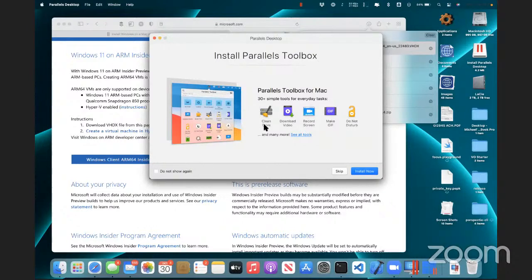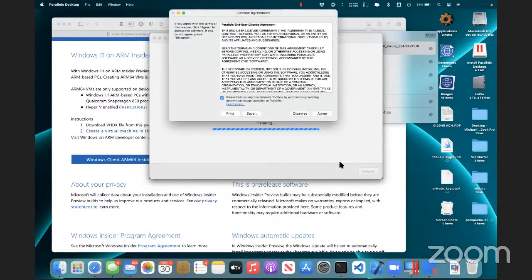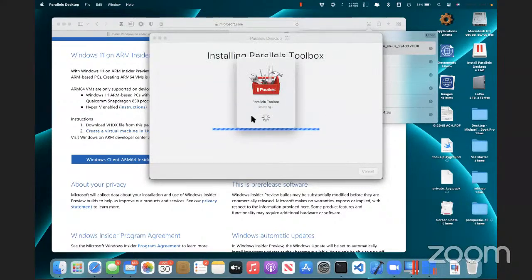Install Parallels Toolbox. Sure. Don't know what that does, but why not? It was free. They were doing a deal right now where Parallels Toolbox and one other thing was included. I don't remember that being there before. I agree to the terms and conditions, stuff and things.